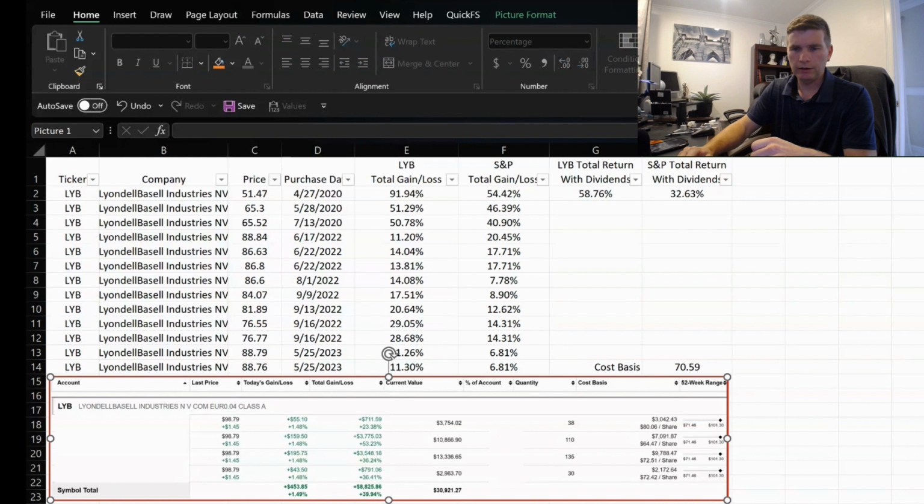And down here, if you can see, this is the actual purchases in my account. I bought in 4 different accounts, a mix of brokerage and tax advantage accounts. And it shows about a 40% return just because that doesn't take into account dividends. So dividends account for a good portion of my growth in this stock, almost 18%, because they do have a high dividend yield. And last year they paid a special dividend of over $5 a share. So last year I got almost 10% return just from dividends.